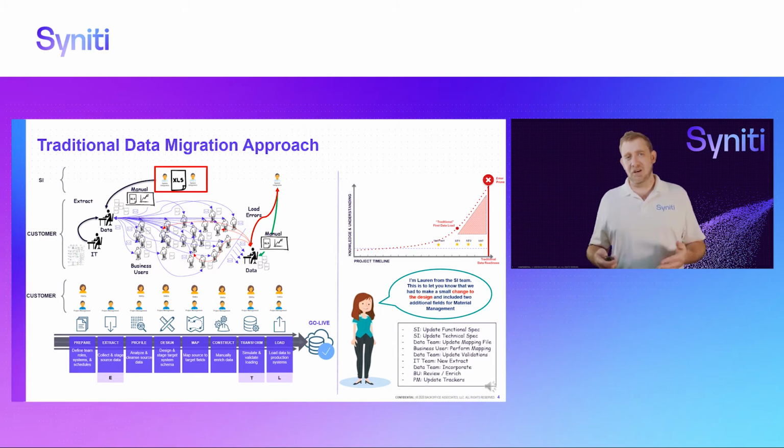What does this mean? This means that the functional guys need to go and write new functional specification documents for these 2 new fields. That needs to be translated into a technical specification document. Once it goes through all the approval cycles and everybody's happy, it then gets released to the data team. The data team gets the technical specification document. They need to go back to all the business users to say, hey, I've got these 2 new data fields. Can you help me map them? The business users will then tell you what fields it should be mapped against.